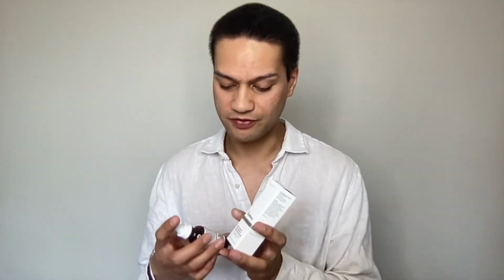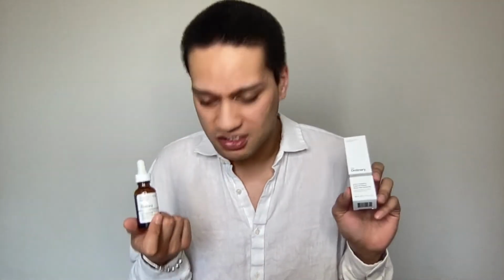Now moving on to the next product, which is the 100% organic cold pressed rosehip seed oil. Wow, that was a mouthful. This is the packaging and the bottle. I'm really into the whole aesthetic of this range, which actually, to be honest, attracted me to buy it in the first place. So we will see how this performs. The rosehip oil on its own is $21.25.